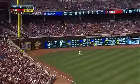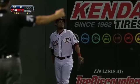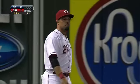In the air by Headley. Into the left field corner. Tracking this ball is Paul. That's in foul or fair? Fair ball, says the third base umpire Adam Hamari. He gets it, and that's the first out.